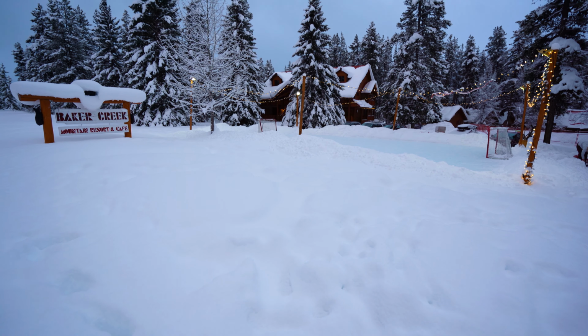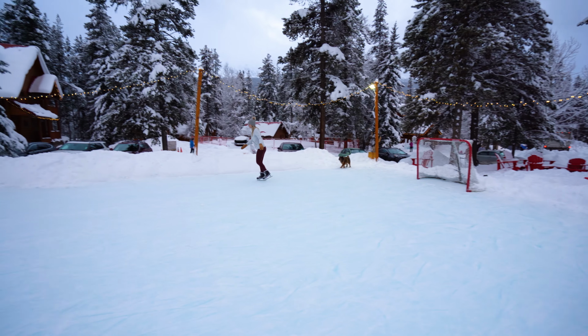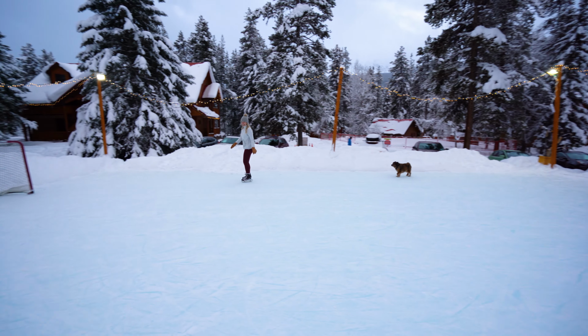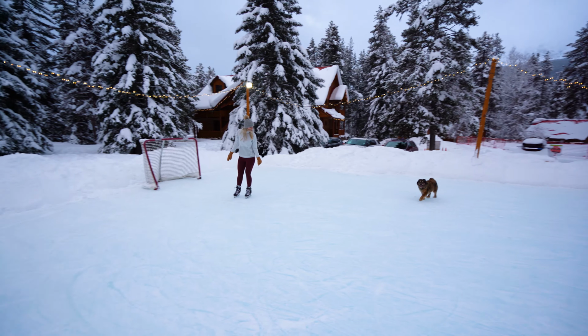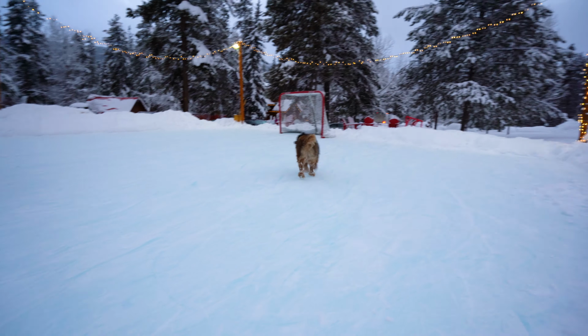There is a skating rink here on site, which really is nice, super pretty. We went there last night, and they have a limited amount of sizes that you can rent skates, but if you just bring yours, they have hockey sticks and it's all lit up. It's really beautiful.